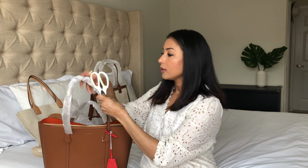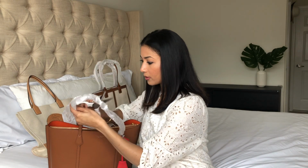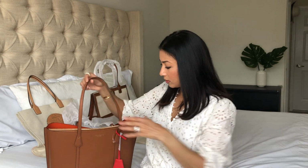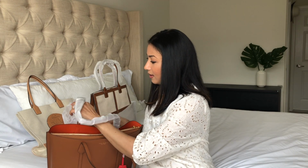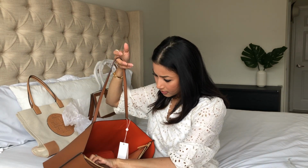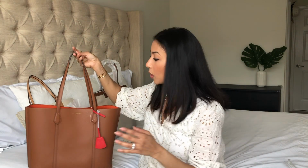Let me unwrap the straps, and then we will have a better look. Okay, let's just unwrap it, because I'm pretty sure that I am keeping this bag, although for that other bag I'm not sure. We'll see. Okay, that was pretty quick. Let's take a look. Yeah, that's about it. It's a big, large bag with no feet, which doesn't bother me anyway.